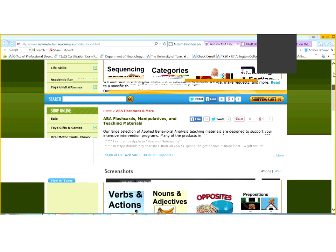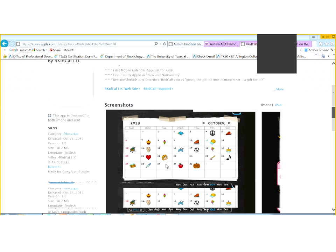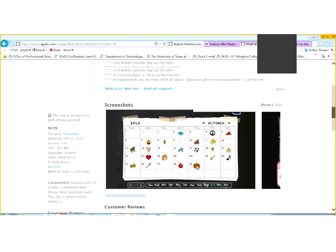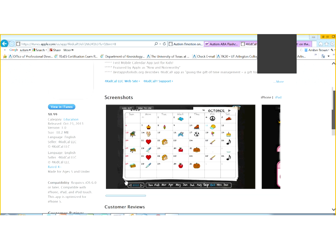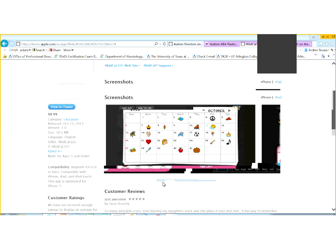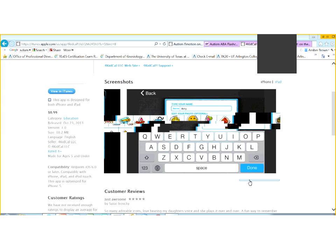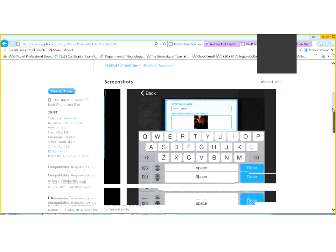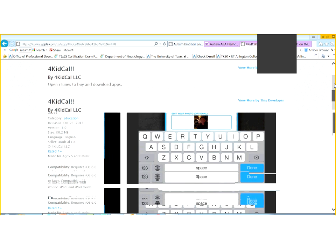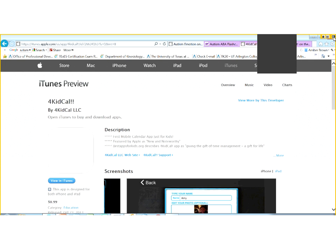And then the next one I found that I want to show you is actually a calendar tool, and you can have them place icons of what's going to be happening on different days, maybe if there's a special event happening, and so it's just a way to create a visual calendar for a child with autism, and it has lots of different icons. Here's some of the icon choices that you can use. And you can type your name and type a description of the item in there as well. So like I said, instead of having to print out the pictures and make a visual calendar, there's a lot of different choices for doing that with iPads. And those are just a few.